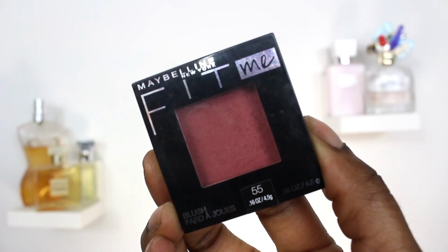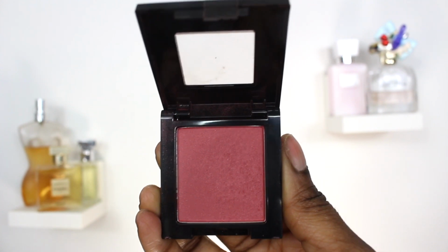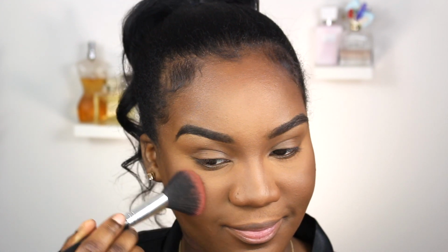All right, so now that our base is pretty much there, we want to move on to bringing back some flush of color to our skin. So that's where a blush comes in. I did use the Maybelline Fit Me blush, which is one of my top blushes, guys. This is in the shade Berry, and this is just going to give me a nice flush of color and really bring the complexion together.